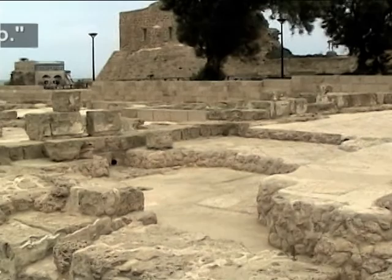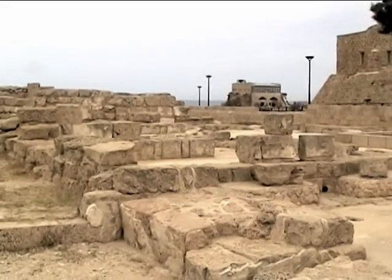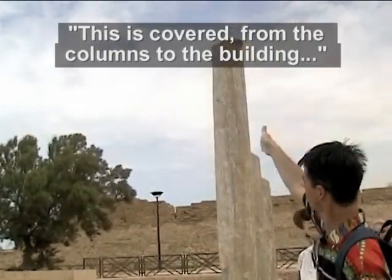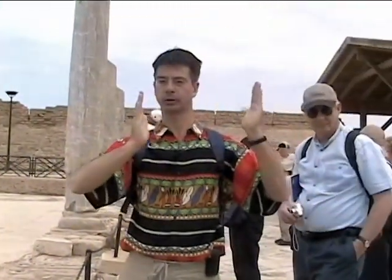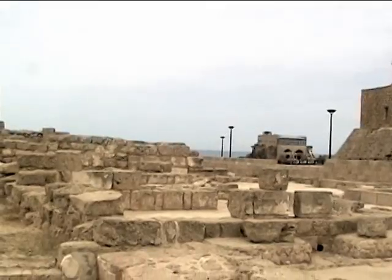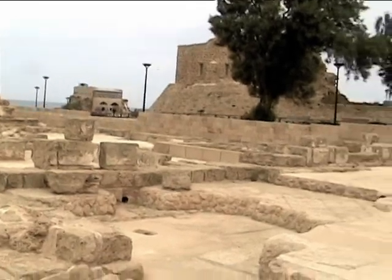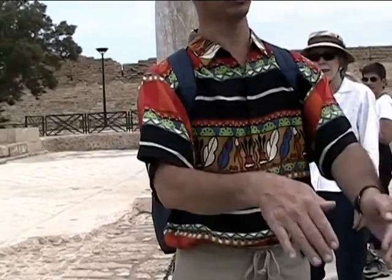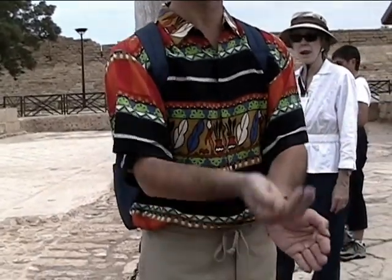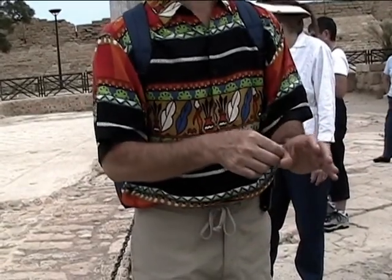The Cardo, what you have is the street where the carts go, where we are standing here. Then there are the shops. This is covered. From the column to the building, you have a roof, and this is open to the sky. Some of them you can tell that the shop used to sell liquids, because on the mosaic floor you have a depression like this. What happened is, if you have a jar that breaks and had wine, all the wine collects in that depression on the floor, and then you can scoop it up and put it in another jar and sell it for a little less than the original one.